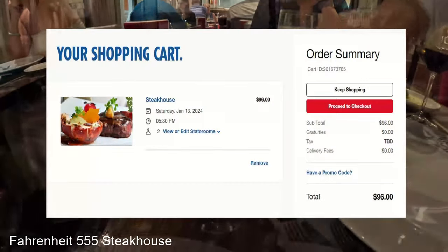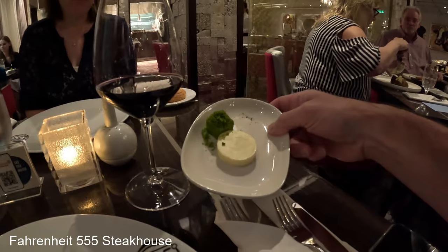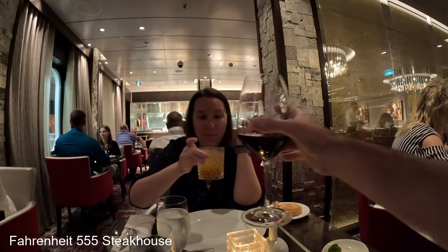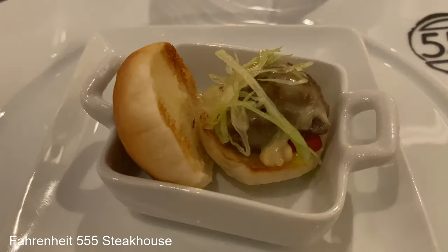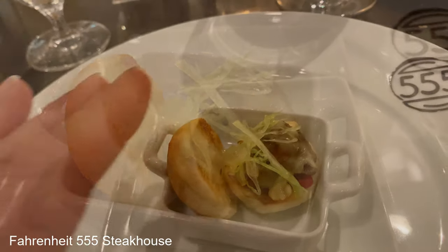It's a $96 upcharge for two people. So it's not cheap. But if you go on embarkation day, you each get a free bottle of wine. And we hear on formal night too, if you go to the Steakhouse, you each get a free bottle of wine. So it helps with the $96. Great venue here on the ship. Very fancy. Looks very nice.